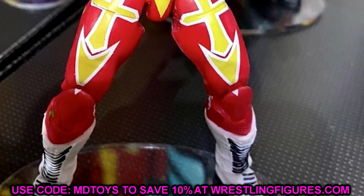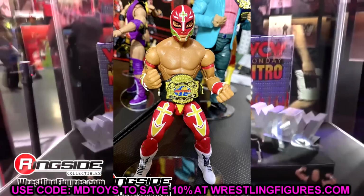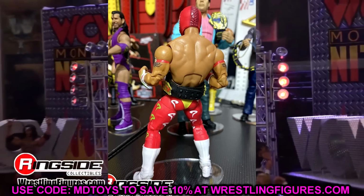First time in the line championship, which is cool. You guys can let me know what you think about the Rey Mysterio. I know it is a WCW Rey, though, that a lot of people are wanting, so that is cool. He's got the removable gauntlets, which is also a bonus.